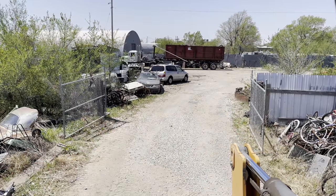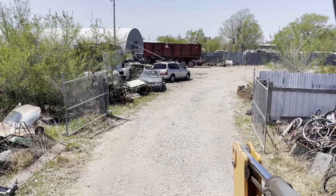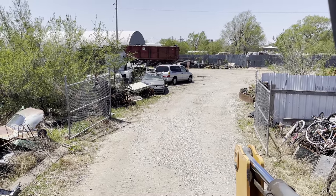And there goes that load of cars. There's only four cars in there. I didn't crush those. I just threw them in there to get them out of the way real quick. It's only been 45 minutes since I said I was going to go get lunch, and now I'm finally going to get some lunch. I honestly probably won't come back to this yard other than to lock the gate after he's done dropping that dumpster back off.